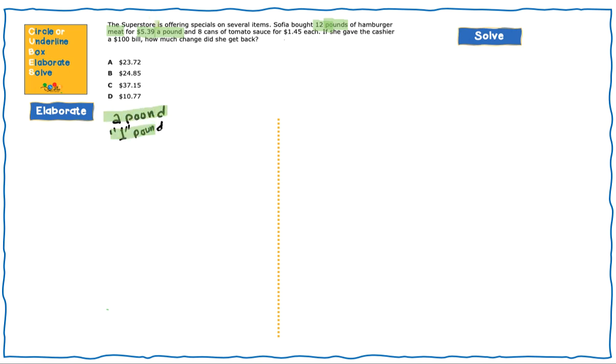Great. So now I'm gonna continue, and it says it has 8 cans of tomato. So I'm gonna highlight that. That's important because this is a number. And then it has a price, $1.45 each. And again, I have the word each, and that means every single can of tomato will have the same price. And I'm gonna highlight this.